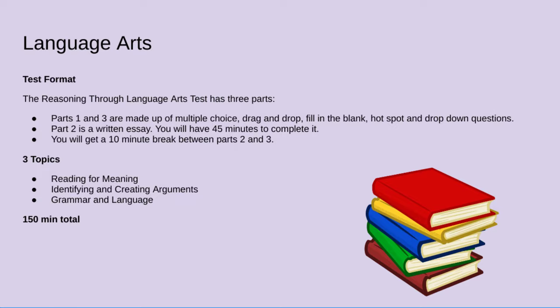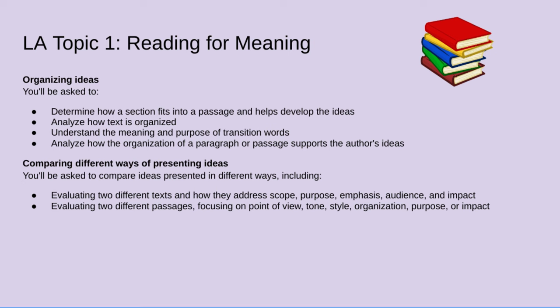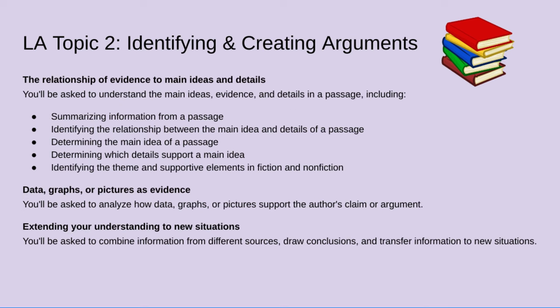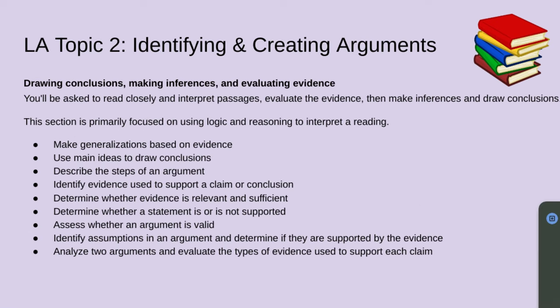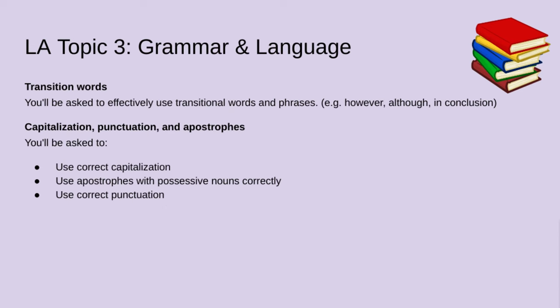Language arts has three sections, including a written essay. It's 150 minutes total, spanning three main topics. First is reading for meaning, which asks you to understand, analyze, and compare components of written passages. Topic two, identifying and creating arguments, asks you to understand the relationship between ideas and supporting elements, extending those ideas to new situations, and drawing conclusions based on evidence. The third section of language arts is grammar and language, which focuses on word usage, sentence structure, and punctuation.